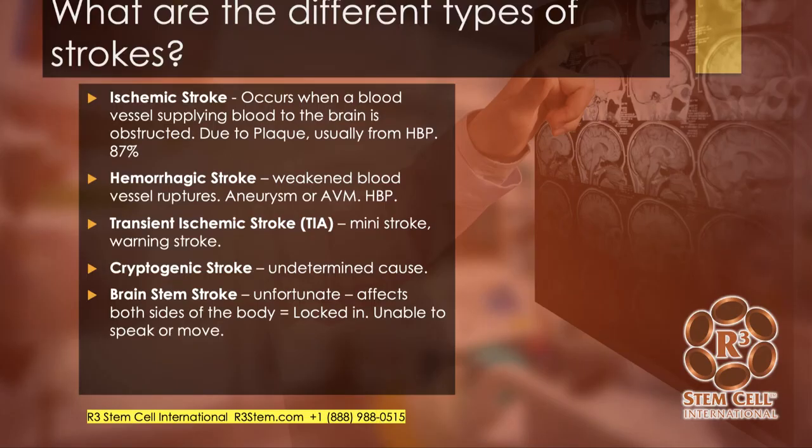There's different types of stroke. 87% of strokes are ischemic, and that's when a blood vessel supplying blood to the brain is obstructed, often due to a plaque formation. High blood pressure is a huge risk factor for not only ischemic stroke, but also hemorrhagic stroke, which is when a weakened blood vessel ruptures, either due to an aneurysm or an AV malformation.